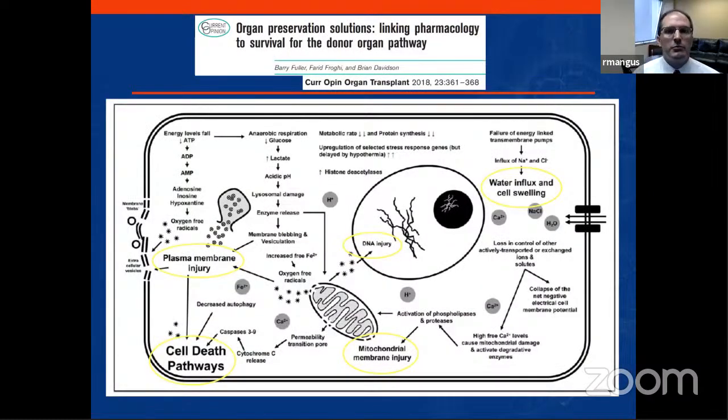So this is a brief summary of the injury that occurs when an organ or the cells within the organ become ischemic. You decrease the metabolic rate, there's decreased protein synthesis, and there's no energy available, so that things such as cellular pumps for electrolytes and fluid are inactivated, so you end up with cell swelling. The membranes start to break down and can rupture the cell. The cell may enter into a cell death pathway with mitochondrial injury or DNA injury. So all of these cause injury when we remove blood flow from the organ.